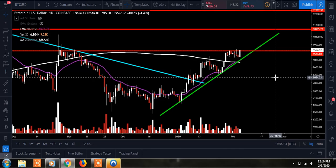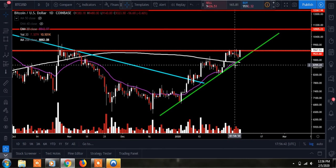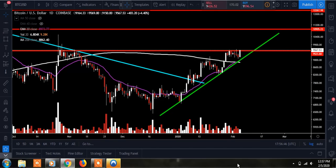So in my opinion, I'm looking at this trend to continue to the upside. But like I said, if we see rejection and we start breaking down through this trend line, then I'd start looking around this 200-day moving average for support. And that's going to be around 8,862.